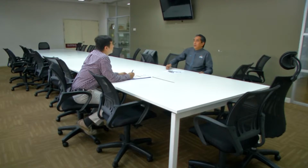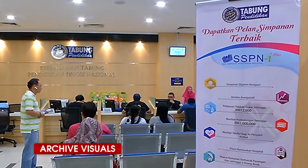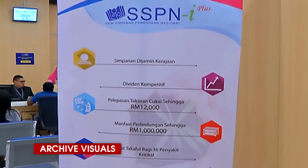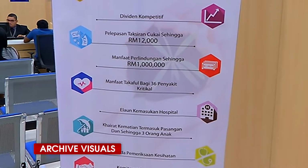According to Dato' Abdul Aziz Abu Bakar, the president of the Association of Malaysian Tax Accountants, MATA, the biggest relief parents should focus on is the SSPN relief. For those filing their taxes this year, you can claim up to 6,000 ringgit when you contribute to your children's National Education Savings Scheme, or better known as SSPN account.